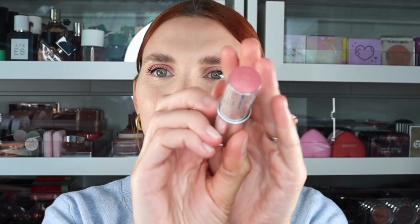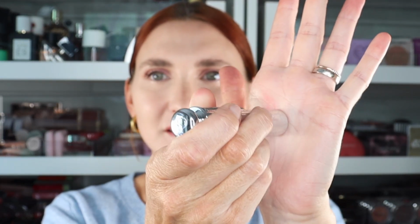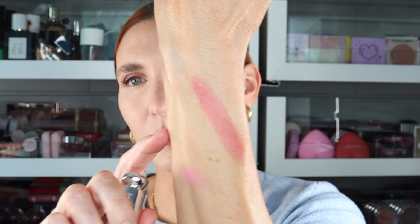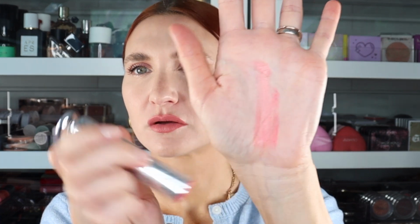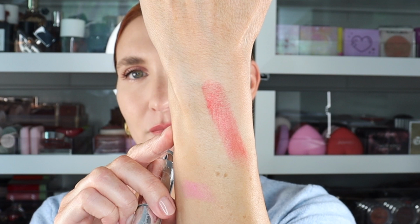Let's do rosewood next. This is the one I am just so excited about. So pretty. So here we have the palm swatch, and then here we have the arm swatch. Next we have cherry, which is described as a cherry red, but I would say it's more of a red coral shade. Let's do that palm swatch. Moving into the shimmery shades.